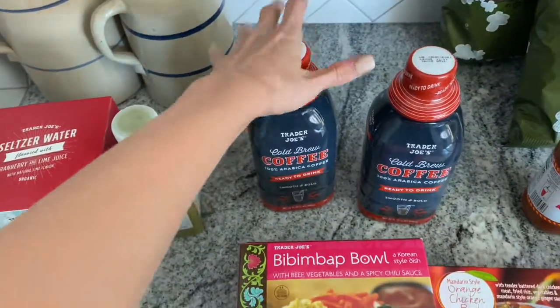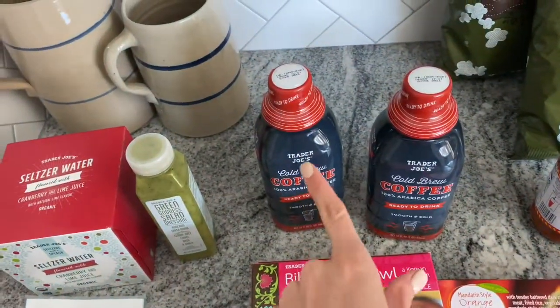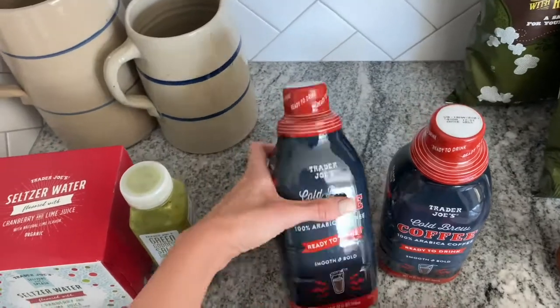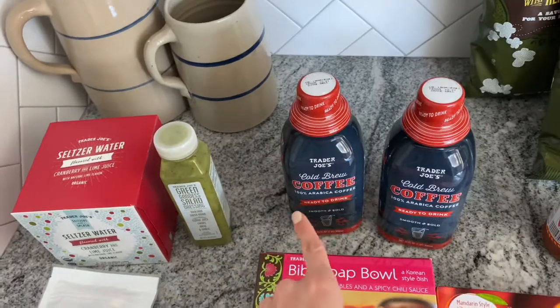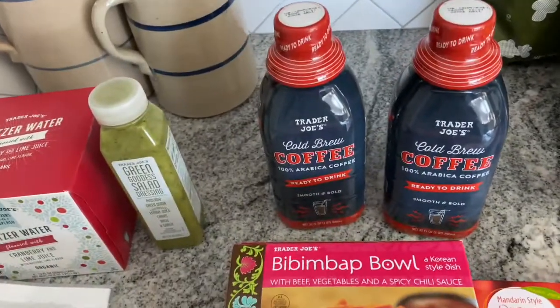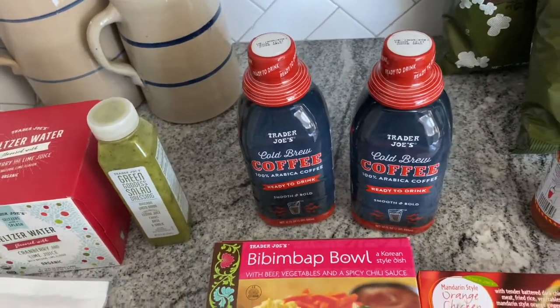I can't stress enough about their cold brew coffees. I bought 2 of them. Usually I get like 3 or 4, but I just pop these in the fridge. They're only $4 and good to go. I'm probably gonna make me an iced coffee after this.